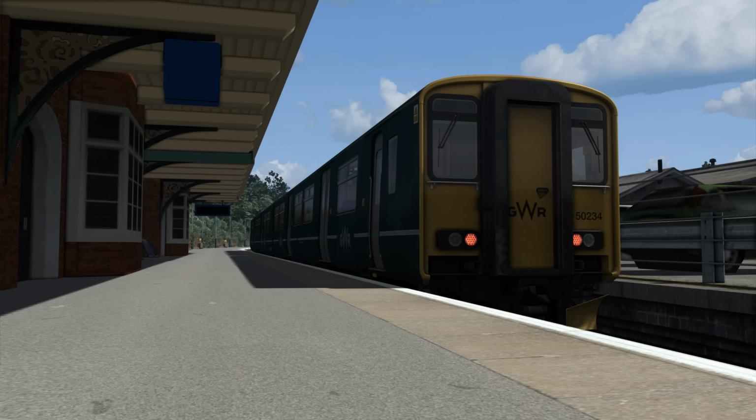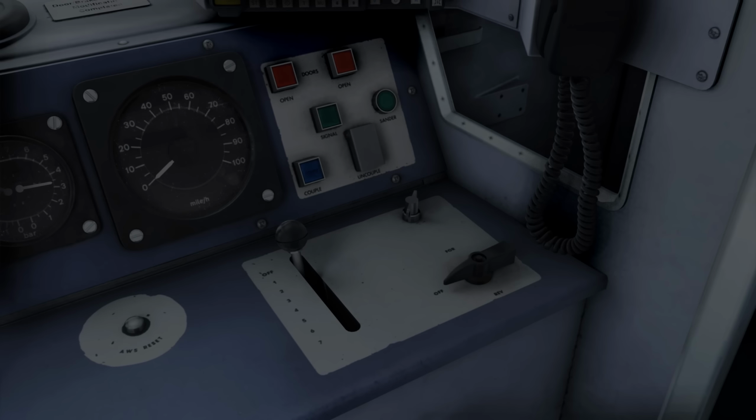Okay, so I've just jumped into the cab of the Class 150, so let's quickly go through the setup procedure here. The first thing we need to do is to switch the master key with the Shift and W keys. Now that I've done that, I'm going to move the reversing handle to the neutral position and reset the AWS self-test sequence.